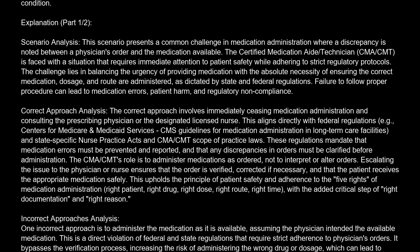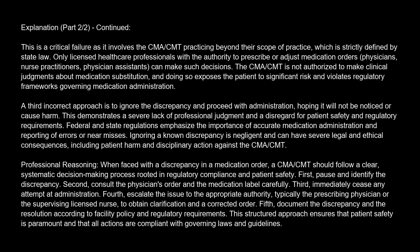Another incorrect approach is to administer a different medication that the CMA/CMT believes is a suitable substitute. This is a critical failure as it involves the CMA/CMT practicing beyond their scope of practice, which is strictly defined by state law. Only licensed healthcare professionals with the authority to prescribe or adjust medication orders, physicians, nurse practitioners, physician assistants, can make such decisions. The CMA/CMT is not authorized to make clinical judgments about medication substitution, and doing so exposes the patient to significant risk and violates regulatory frameworks governing medication administration.